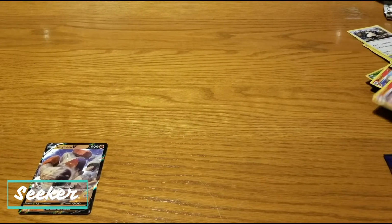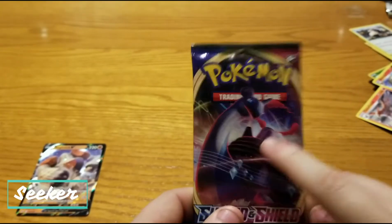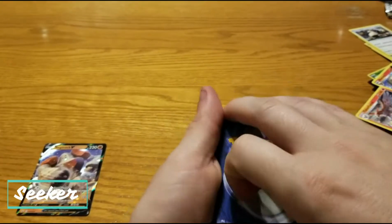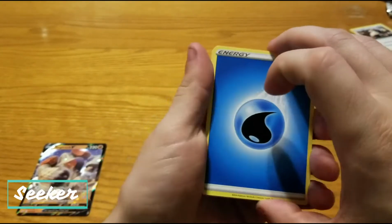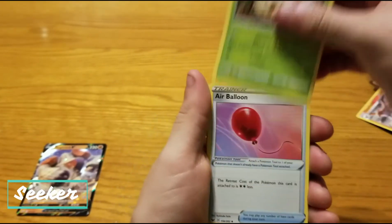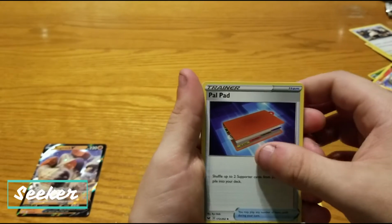Okay, look. Last pack. It's a Lapras. It's gotta be good. All right, right here, right now. This one right here, I choose you. It's a VMAX. Rainbow VMAX. Here we go. Energy. I've got a secret. Or a secret of that.